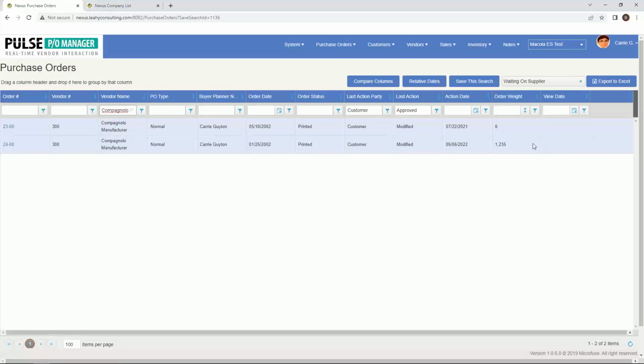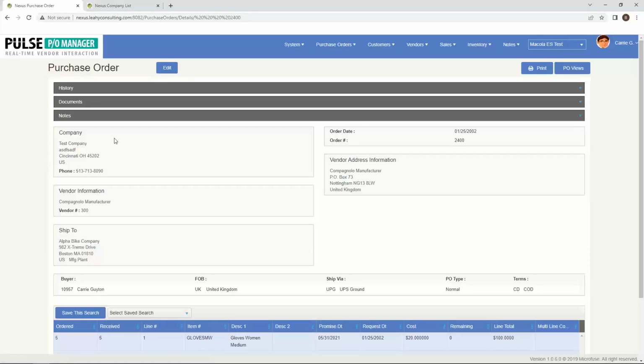And so from here, I've then been able to select down to two particular order numbers, 23-00 and 24-00, for this particular vendor. And once I've subset the list, let's say I want to pick a particular order. In this case, I'll choose 24-00. And I've brought up the purchase order for this particular customer.